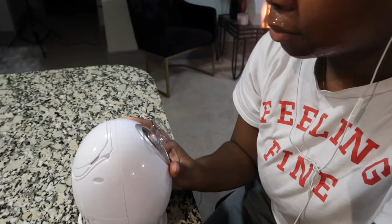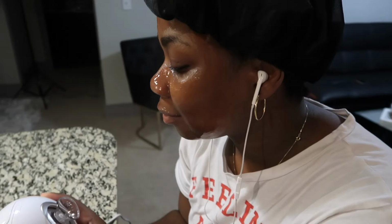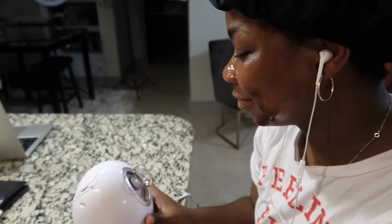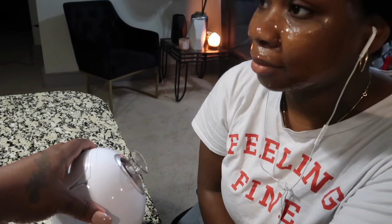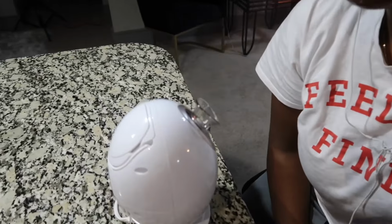Y'all, Kalila's getting the whole spa treatment right now. She's getting the whole experience. It's not really coming out. Can y'all see the steam? It's so nice, right? It feels good. So she has one of the peel-off masks, Dr. Wells peel-off masks on, and she's doing a face steam right now.